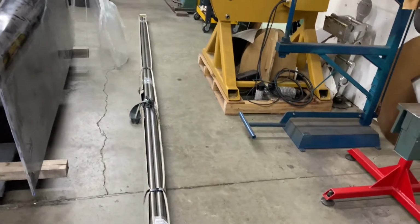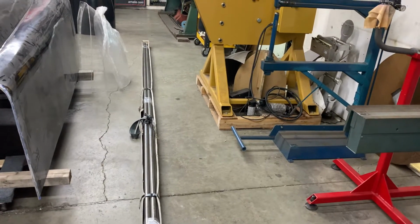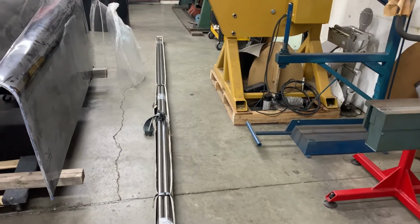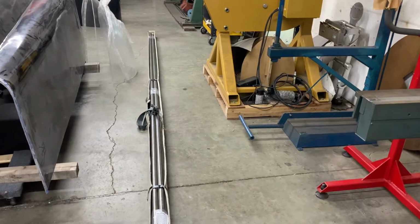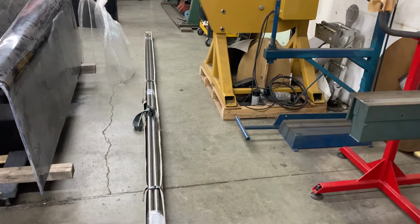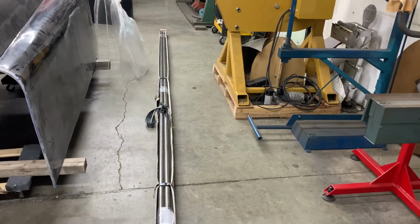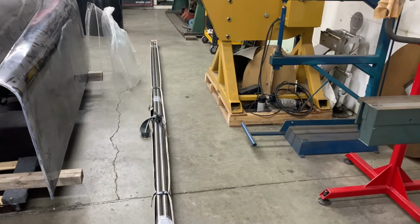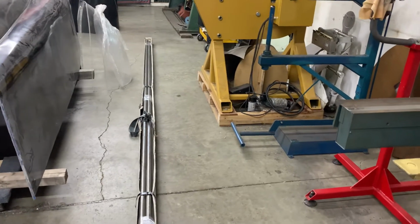So this is some Docol R8 tubing. Now NHRA, I've been told, has approved it, but I am not sure yet, so I'm going to verify that. But this material is supposed to be 15% stronger than chromoly. Supposed to have a wall thickness that is more consistent than chromoly, but it's also a little bit more rigid. So not sure how it would work on a dragster yet, but I know some teams have thought about using it and seeing how it works.